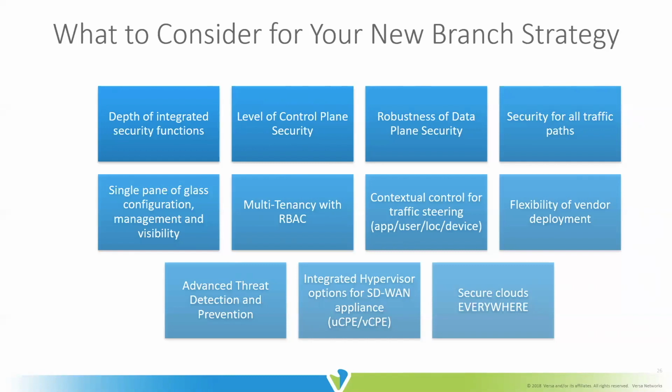You don't want to make it harder for you to manage. So look at ways to provide that unification of configuration management as well as visibility for things networking as well as security oriented. Is that integrated into the management infrastructure of the branch solution that you're analyzing? Do they provide that capability to do advanced security policies in conjunction with network-based policies and SD-WAN policies from a single point of control?